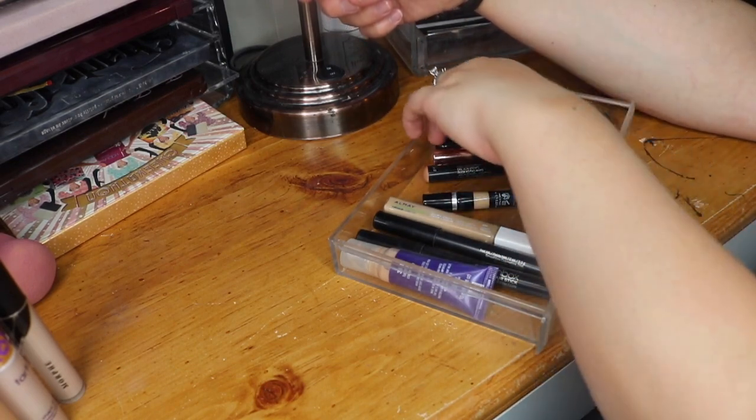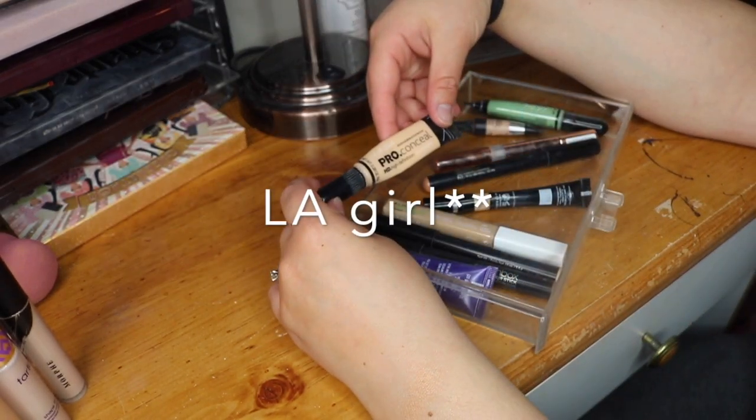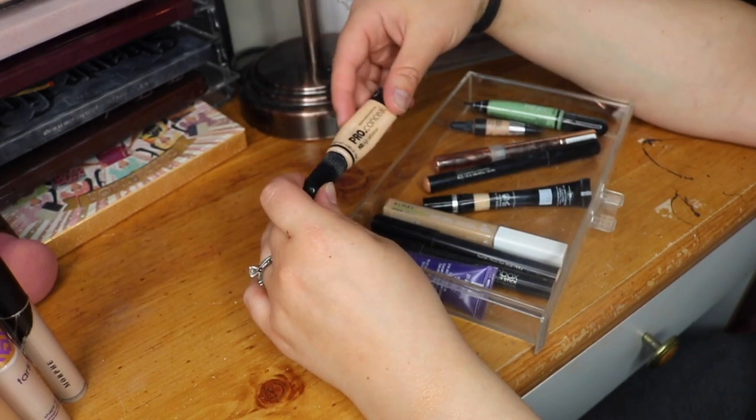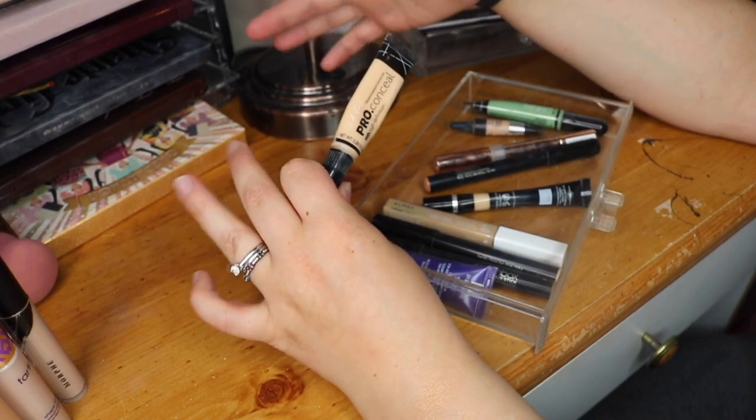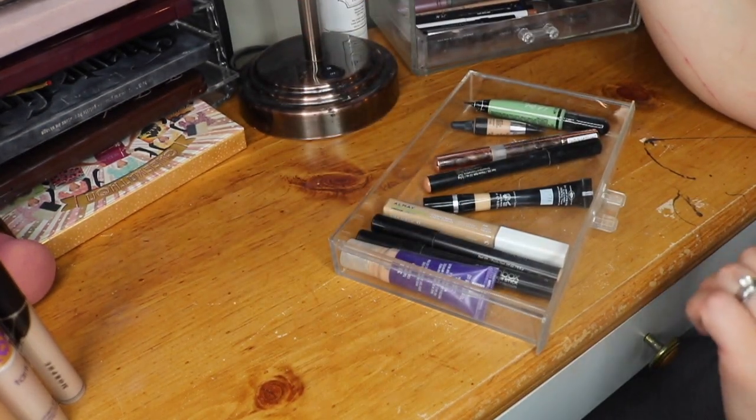I'm gonna get rid of this L'Oreal Pro Conceal. I did really like this, but there is just nothing left in this. I've almost used it up. It's really old. Just time to let go of that.